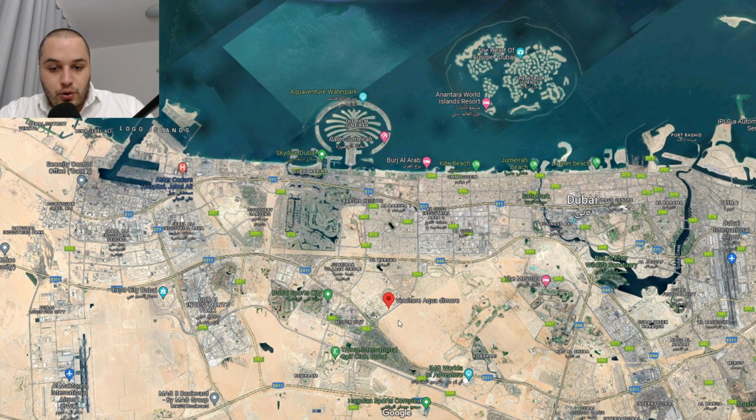Now, as we take a closer look, we will see that this area is very well connected. And from here, you might think that the area in question is Arjan, but it's actually the area next to it, which is called Dubai Science Park.